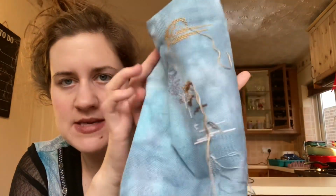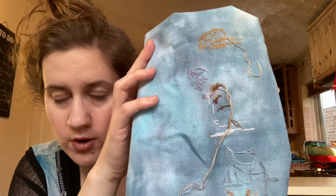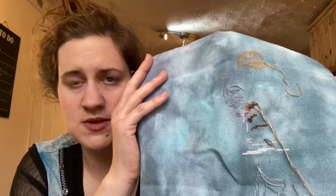So I did get a fair bit done on that retreat, and I made it up to the top, that's the top cork of the bottle. So I'm ready to stitch from that top cork down now, which is what I like to do. I've got some part threads. I really should try and give this one some love.